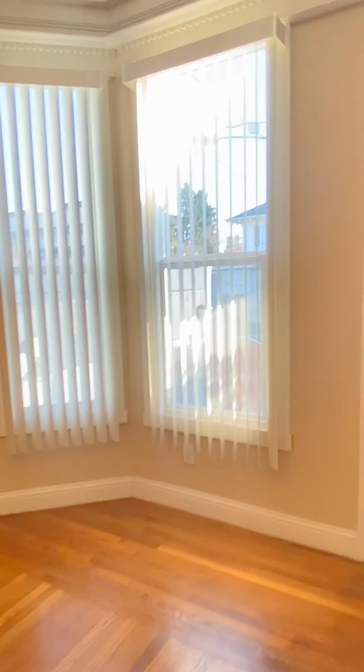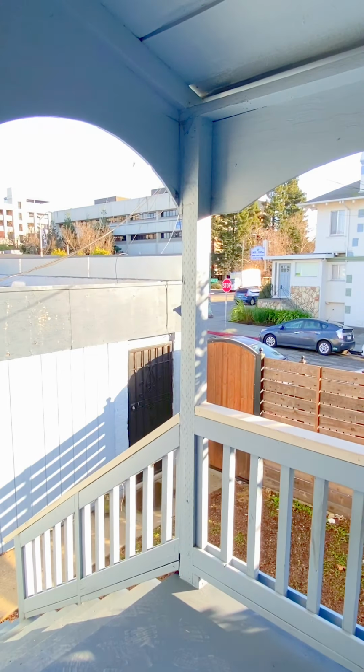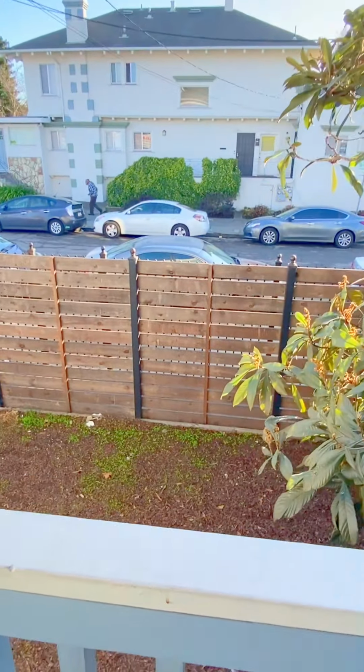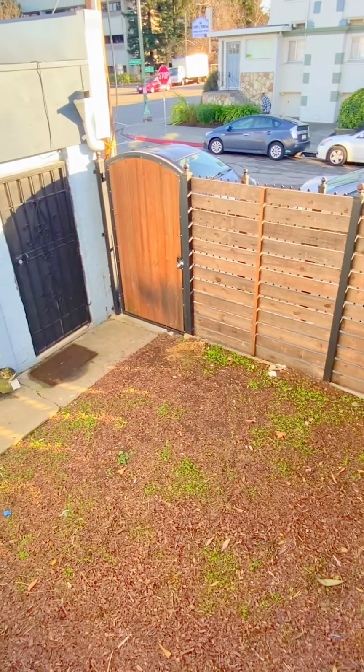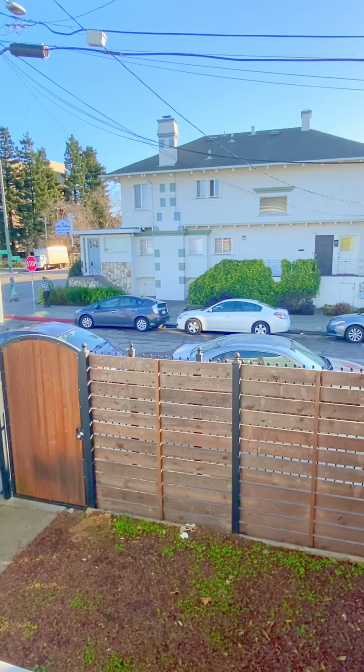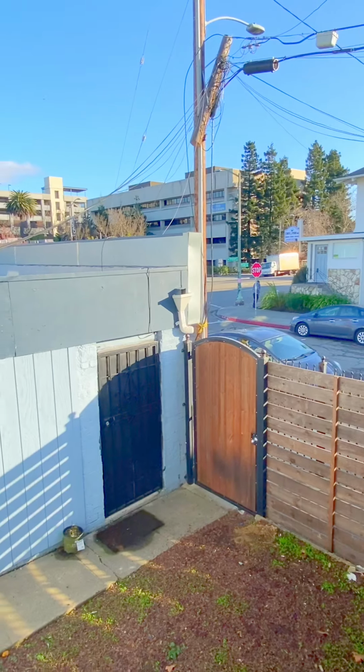This unit is part of a remodeled Victorian house that's divided into apartments. So you've got a nice little front porch and gated yard area right here, private. There is some off-street parking available for an additional charge.